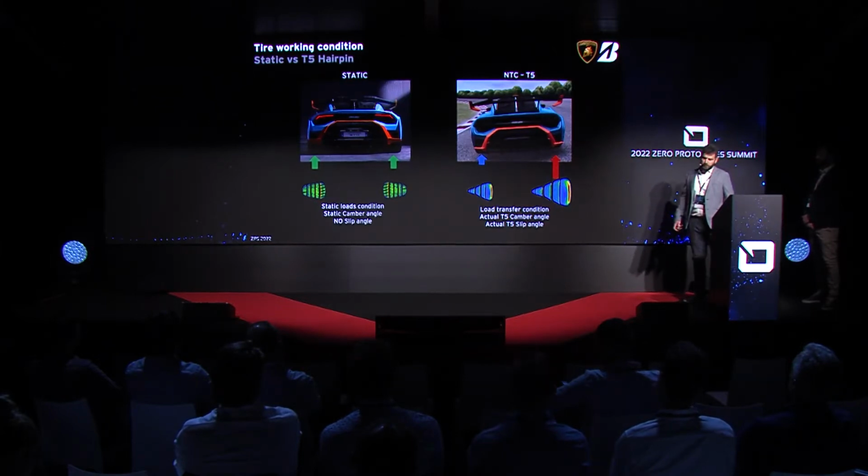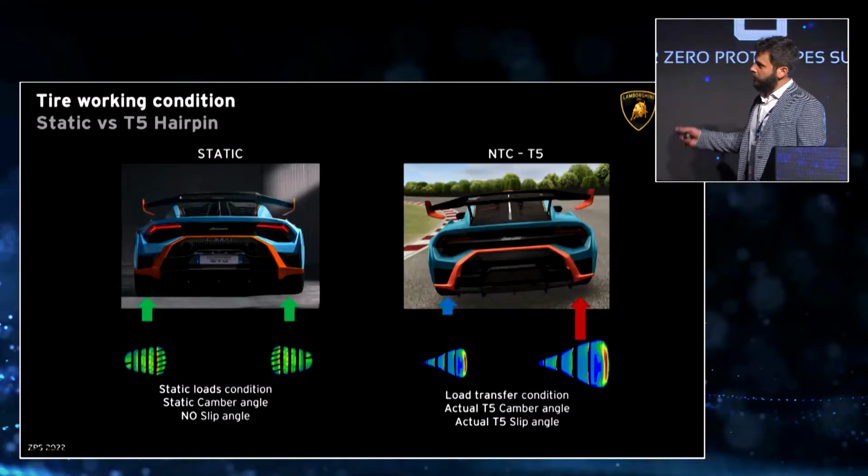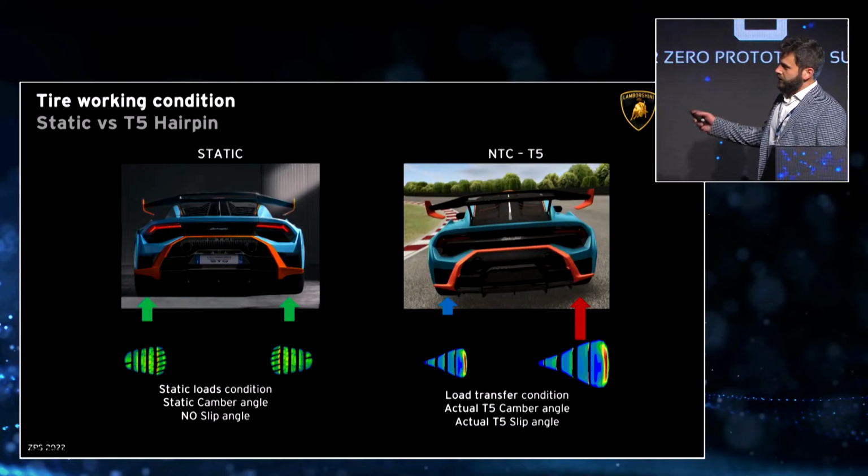And before giving the floor to Alfredo, I would like to stress a bit more the concept that we put a big effort on getting the actual tire working condition in different situations. And that was possible thanks to the driving simulator and our test drivers. And so we went into very sharp detail of all the phases of the tires in every phase of the corner.